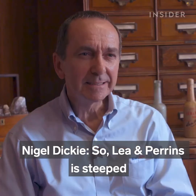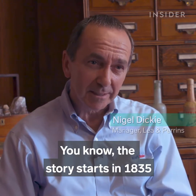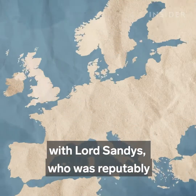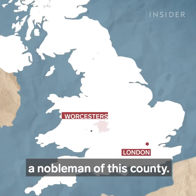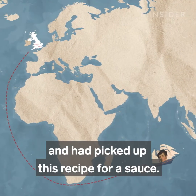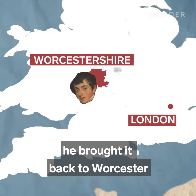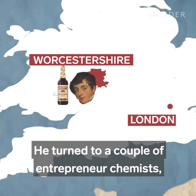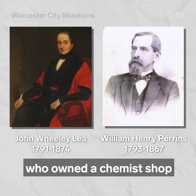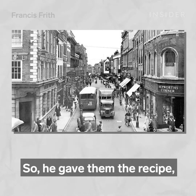So Lea Perrins is steeped in over 180 years of history. The story starts in 1835 with Lord Sandys, who was reputedly a nobleman of this county, and he'd been travelling in the Far East and had picked up this recipe for a sauce, and he loved it so much he brought it back to Worcester and wanted it made up. He turned to a couple of entrepreneur chemists, Mr. Lee and Mr. Perrins, who owned a chemist shop in the centre of Worcester in Broad Street. So he gave them the recipe.